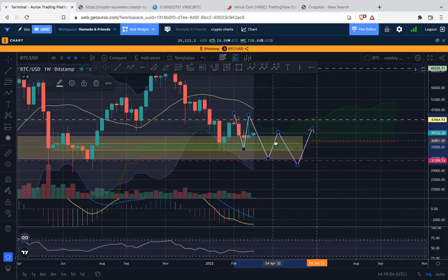We could also take relationships. This might even fail, there are always these possibilities. And like I said, wicks bring us down here, or even closing one candle down here for a week and then coming back up the next week.